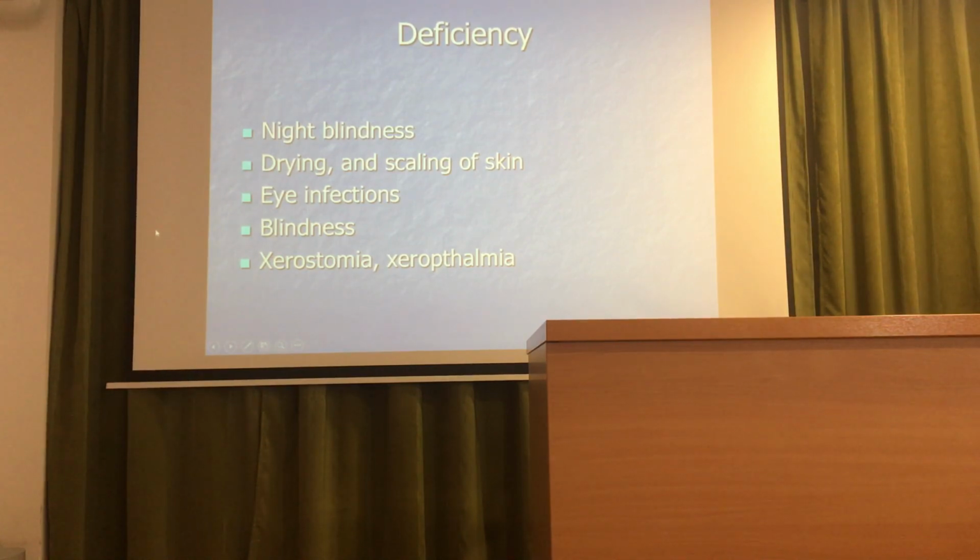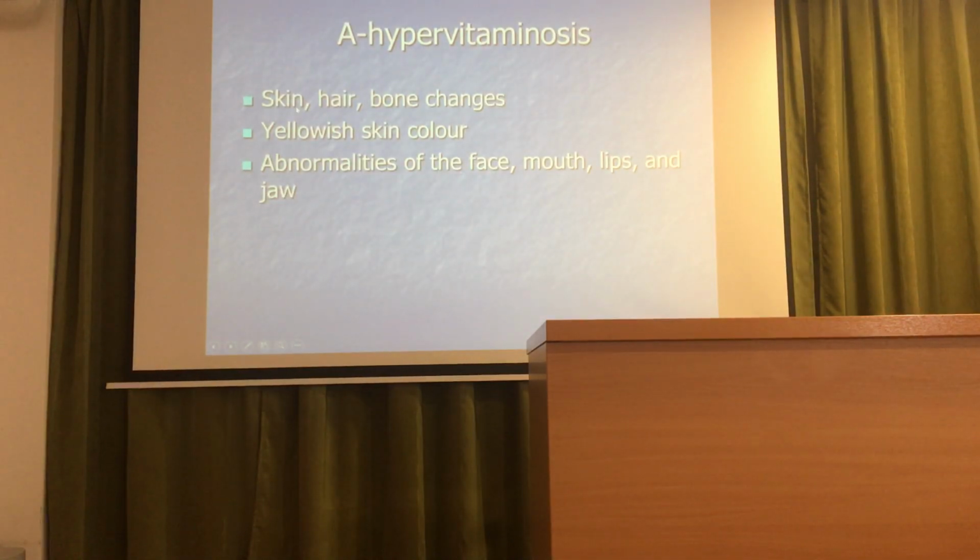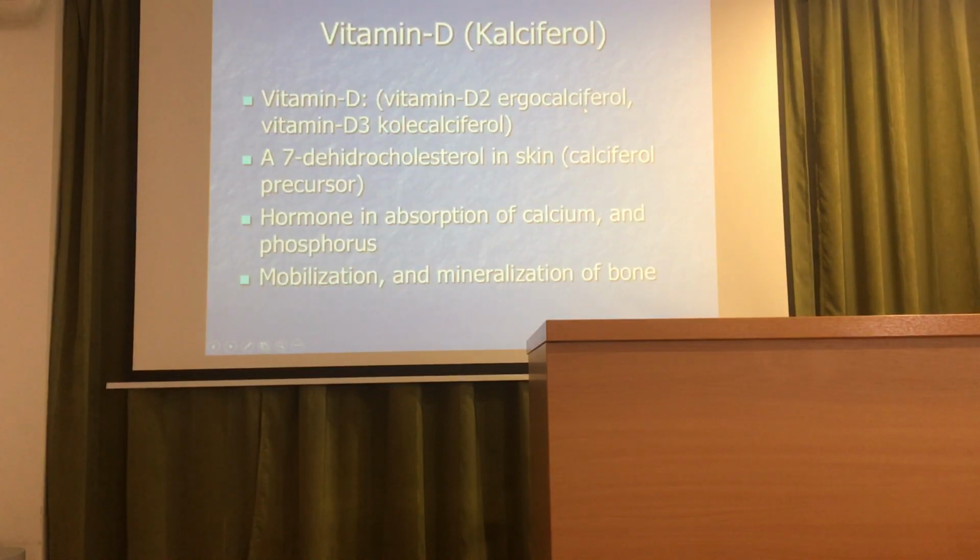In this case, the salivary flow is not exactly perfect. Because of it, patients who have xerostomia have a larger rate of caries and a larger rate of oral infections, because if you have no saliva on the mucosa, bacteria can more easily infect the epithelium, the oral mucosa. So you can see retinol takes part in vision, and there can also be hypervitaminosis: skin, hair, and bone changes, yellow skin color, and abnormalities of the face, mouth, lips, and jaw, but it's very rare.